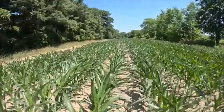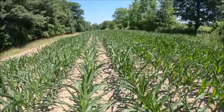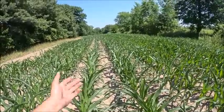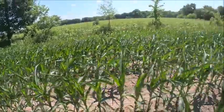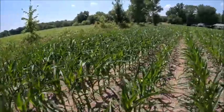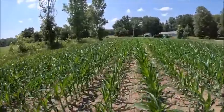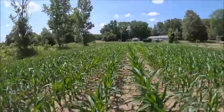I just wanted to walk out here. This is what all the corn should look like right now. And it doesn't. But this field does, which, like I say, is completely uncharacteristic of this field. And it's like this all the way down. This is going to be, as long as the deer stay out of it, this is going to be some nice corn. So.